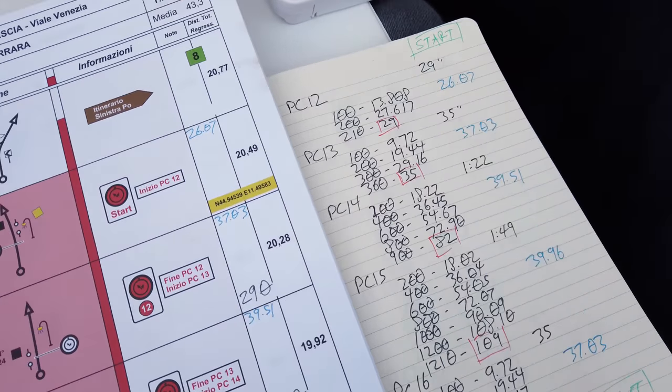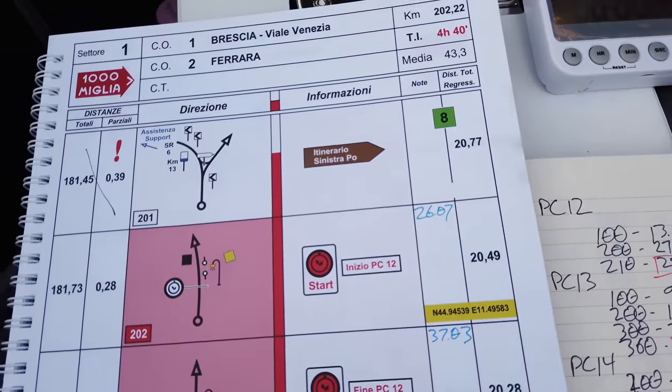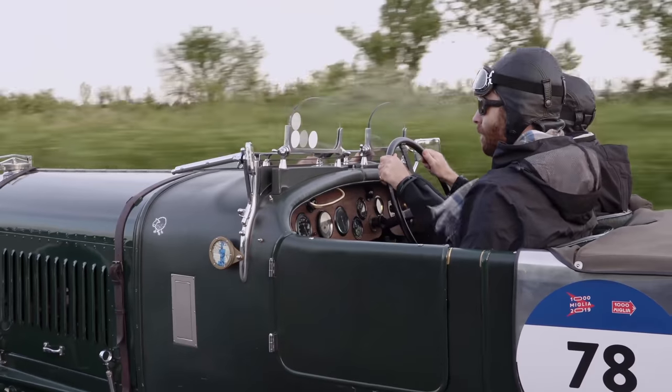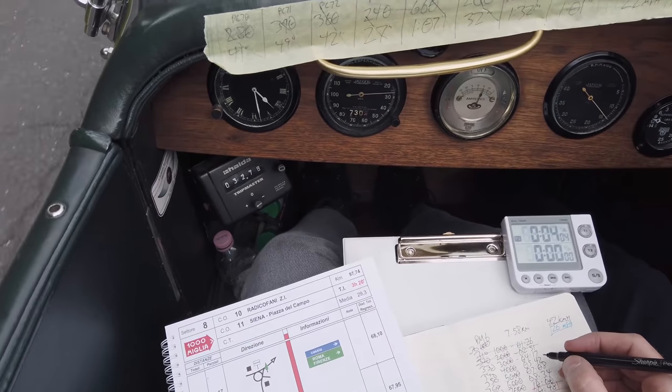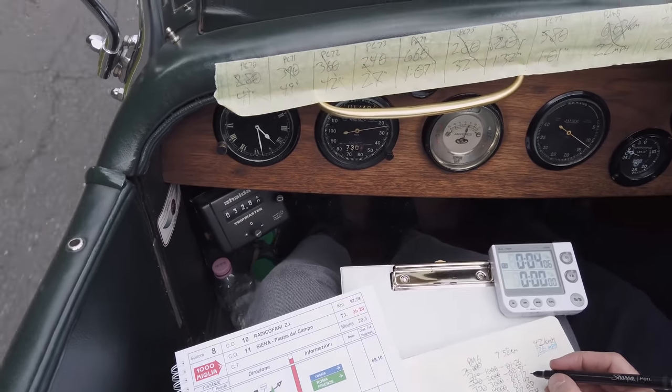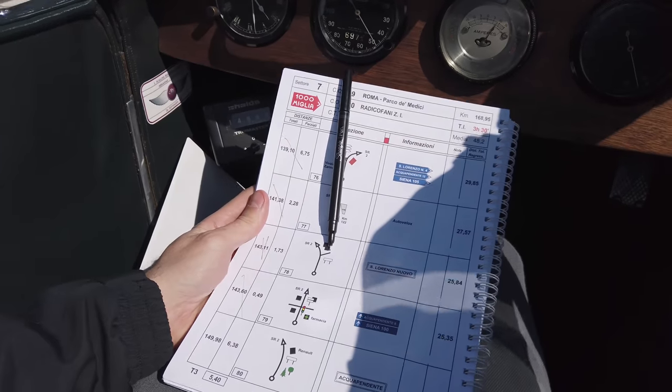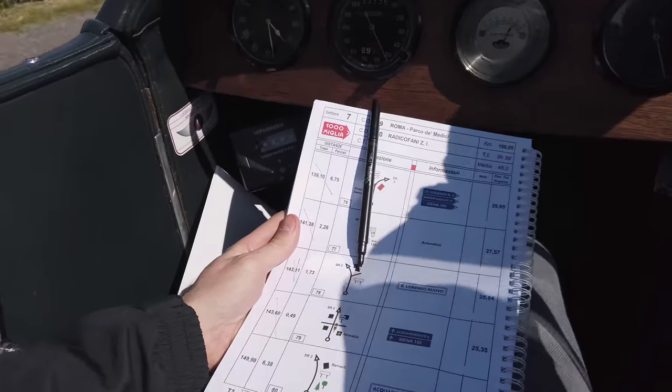Along the way, we would receive penalties for arriving either too early or too late at any checkpoint, with certain time trial sections timed down to a fraction of a second. And all I had at my disposal was a kitchen timer, a vintage odometer, and my wits. Wits that would become seriously frayed along the way.